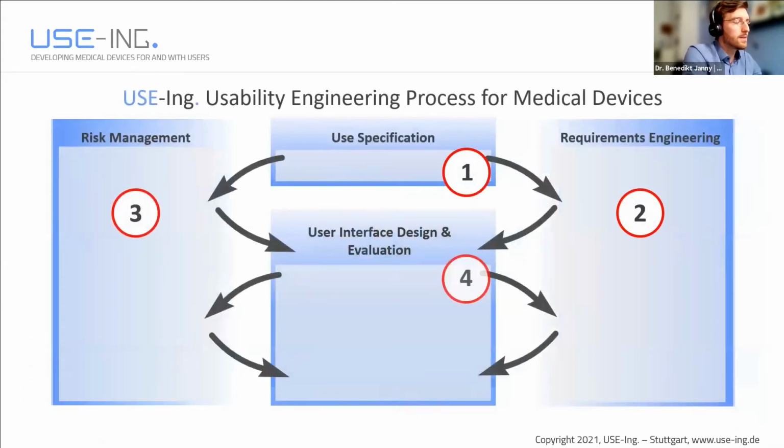We call it the usability engineering process for medical devices, and it breaks the more complex usability processes a little down that you find in the FDA and the IEC 62366 documentations. So the core of everything is the use specification. There we should start, but as you see, there are some arrows going to the right and the left.